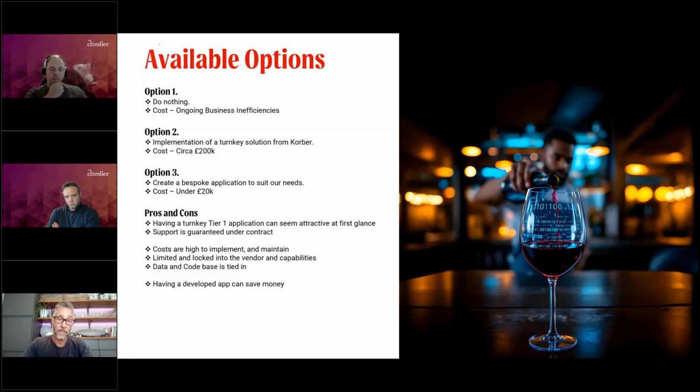Having a developed app can obviously save money, but you do need to ensure that the product is using a common framework. What you don't want is something that's been put together Heath Robinson style by somebody that says, yes, we can do this, and you end up with the worst of both worlds. So you really want to make sure that you're doing it on something as a common open framework. And the other thing is avoid over-engineering the product.